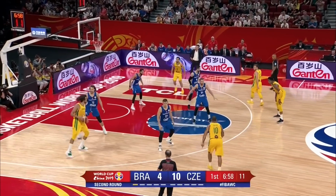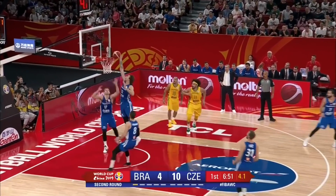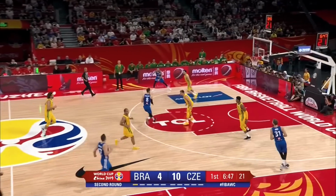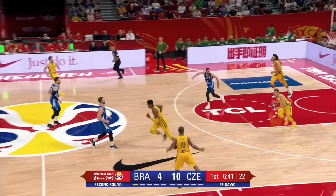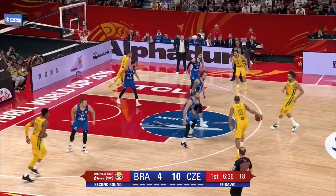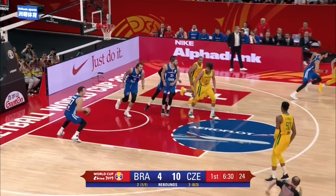Alex. On to Varejao. 36 years of age, the centre now looking to go to work on Balvin. Steps through the paint. Tough shot, wouldn't go. And Balvin releases Sadaransky. Sadaransky shooting over the top of the defense, missing. Varejao the rebound. Alex, very fast-paced start here. Opening 3.5 minutes. Around the screen of Varejao to the far side. Loose with a good look again, misses.